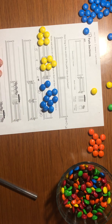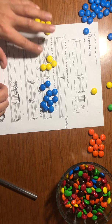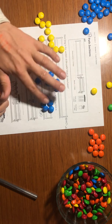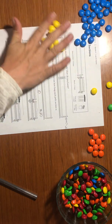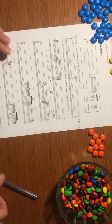Let's count our manipulatives to make sure that we're right. 1, 2, 3, 4, 5, 6, 7, 8, 9, 10, 11, 12, 13, 14, 15, 16, 17, 18, 19, 20. We were correct. Clear our board for the next one.